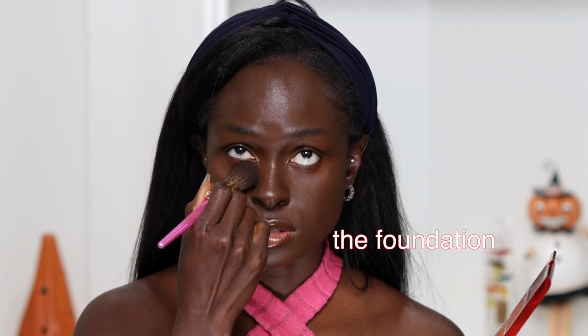Taking that product, and I'm just going to place it on my under eyes. It's going to help set what I put on my under eyes without me needing to use setting powder or anything else. And it's also going to help brighten my under eyes and give some dimension to my face. I'm just gonna apply it on the under eyes, and only on the under eyes. The powder is not gonna come past my cheek. It's gonna stay right here.